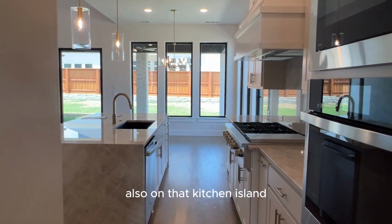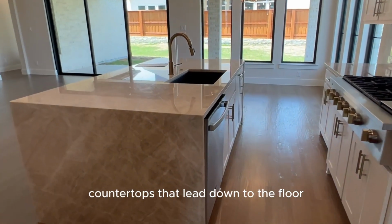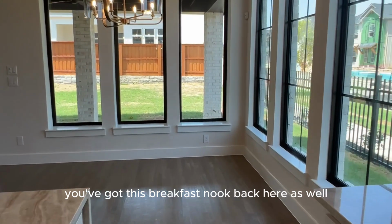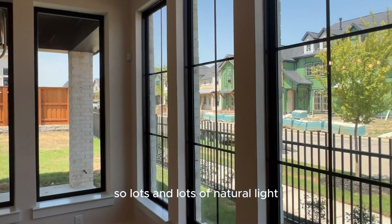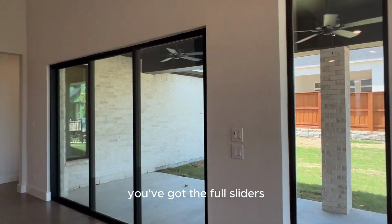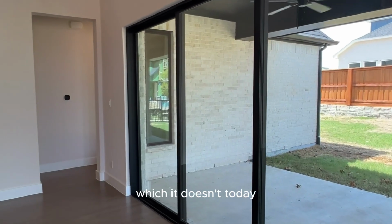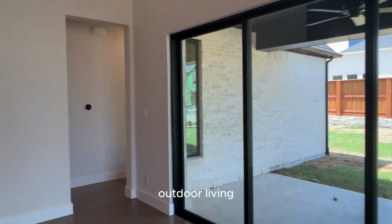Also on that kitchen island, you do have the waterfall countertops that lead down to the floor, which is really nice. And then in addition, you've got this breakfast nook back here as well with windows on both sides. So lots and lots of natural light. It really looks beautiful. You've got the full sliders all the way across the back here, so when the weather permits, which it doesn't today, you could really open those up for some nice indoor-outdoor living.